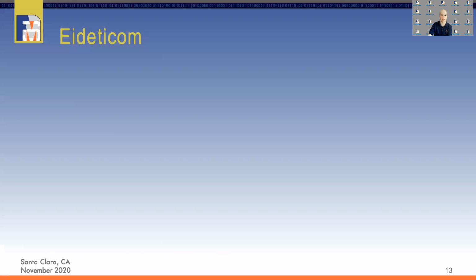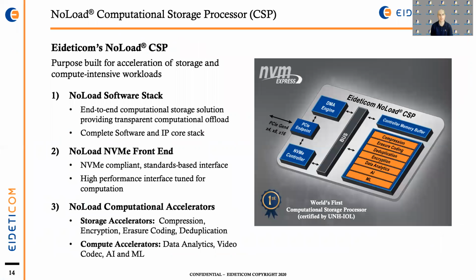In the last real-world example, I'll talk about my own company, Adedicom. So Adedicom is building computational storage processors and computational storage drives that are NVMe compliant. And so we're very aligned to this NVMe standards effort that I talked about earlier in the talk.